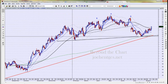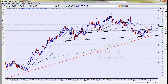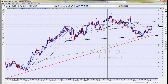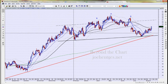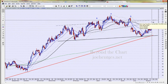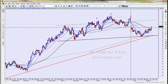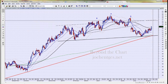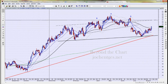If I create a parallel line in here, move the parallel line up to the top of the left shoulder, assuming I can grab it, and then let me make this dotted so it's not too annoying. This would then be a projection as to where a right shoulder could come up to. And it's interesting that that would also exactly close the gap that was made back here on June 25th. So that's a real possibility in terms of a short-term tactical target, something that we can look to see if it develops.